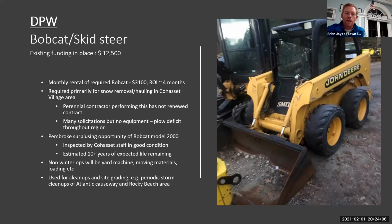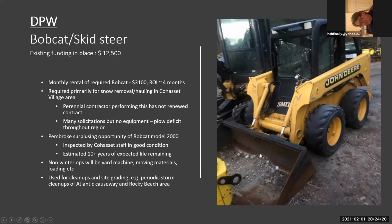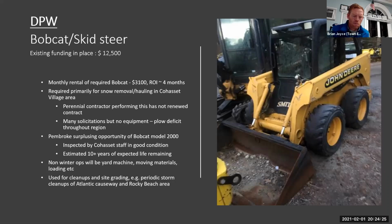So weight capacity it has, but the lift I'm checking into now. The unit is a year 2000 model. Okay, and is it a Bobcat or a John Deere? Says John Deere. Well, the picture is a John Deere. Yeah, it's a John Deere 250. Okay, and the bucket that's showing here is probably not what you'd use to lift large amounts of snow.